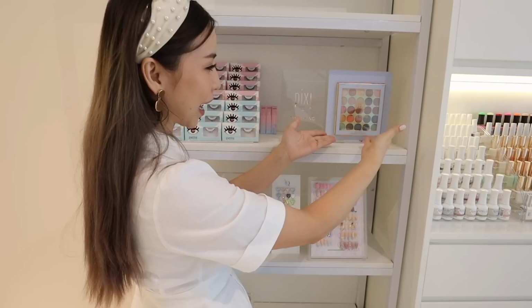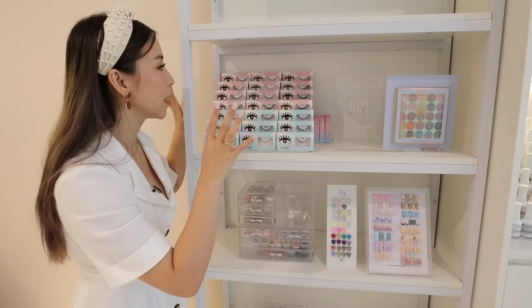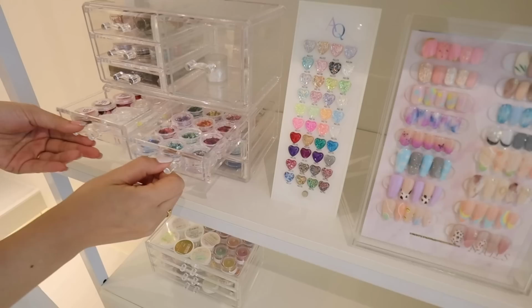And then next door we have some lashes for my brand Petite Cosmetics. These are just some of them. We have a lot more, but I just thought I'd put these on display. Underneath here, more acrylic drawers with shells, little stones, just a bunch of stuff you can use to decorate nails. I'm a huge collector, as you guys can see.